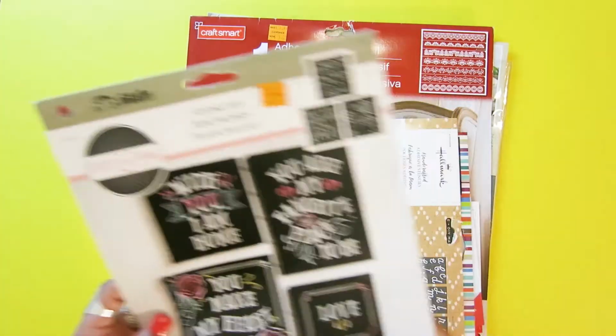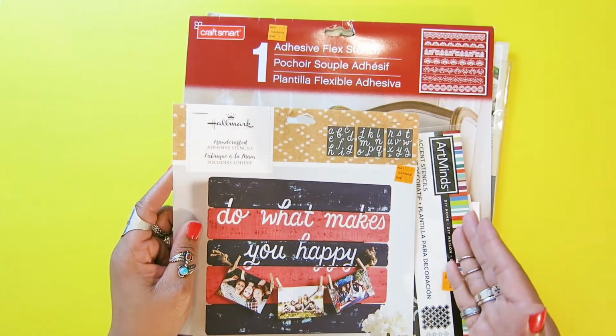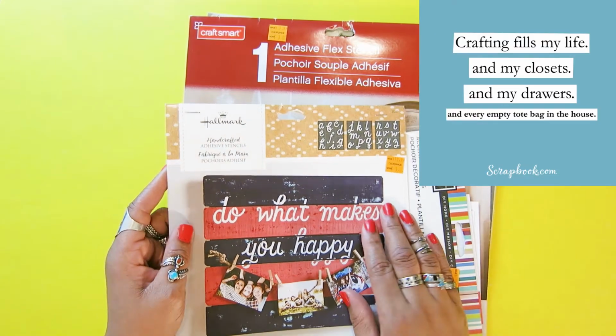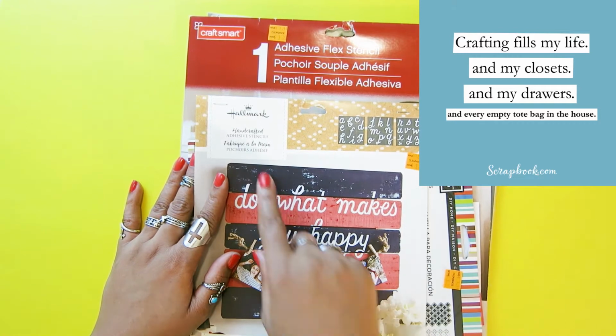Well, like I said, $3, you can't beat that. You really can't. Did I want to spend $3 on a whole bunch of stencils? 3 times whatever, 30, 10 of them or something? No, but I did. So there.